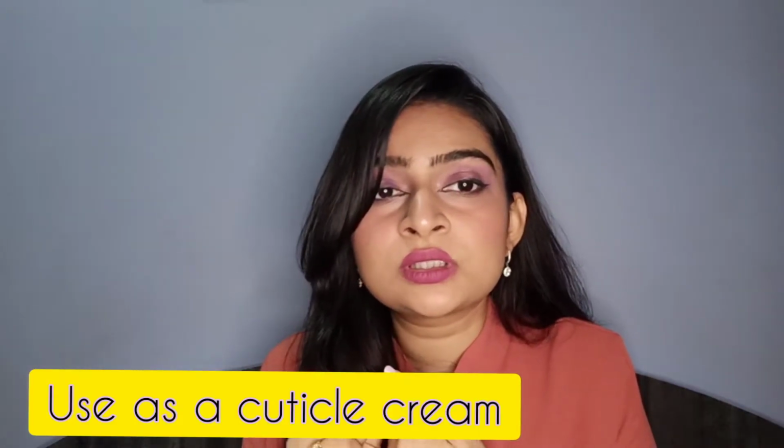The next item would be a lip balm. Many a times again a lip balm doesn't work as well as we would like them to work. Probably the smell of it doesn't work for us, or the color of it doesn't work for us, or probably we wanted some color and there was no color in the lip balm, or it's not as hydrating as we thought it would be. For a lip balm, the alternative use could be to use it as a cuticle cream.